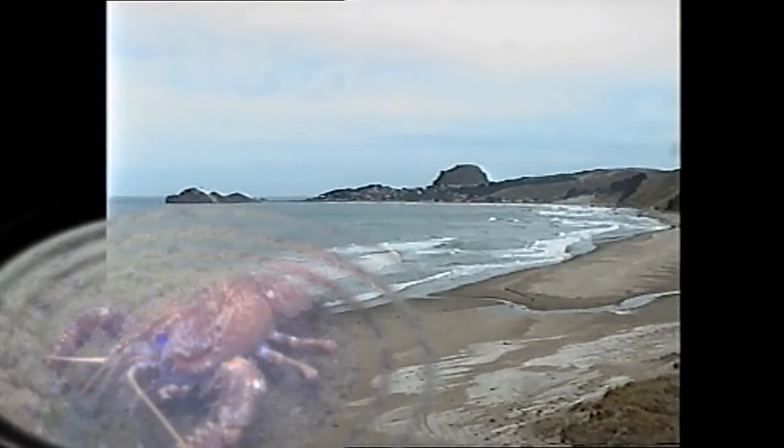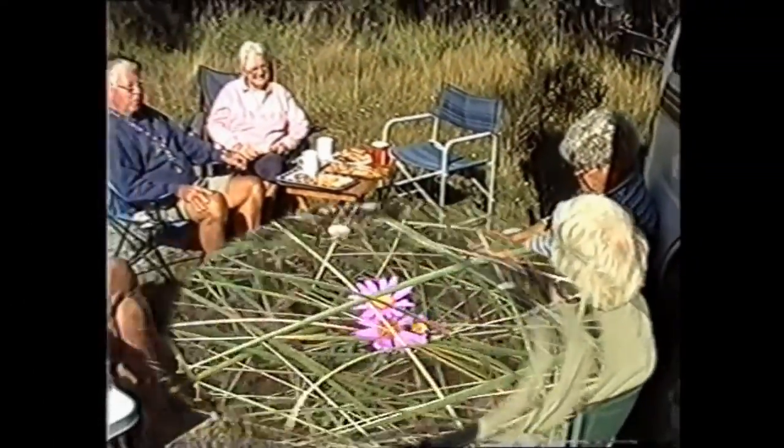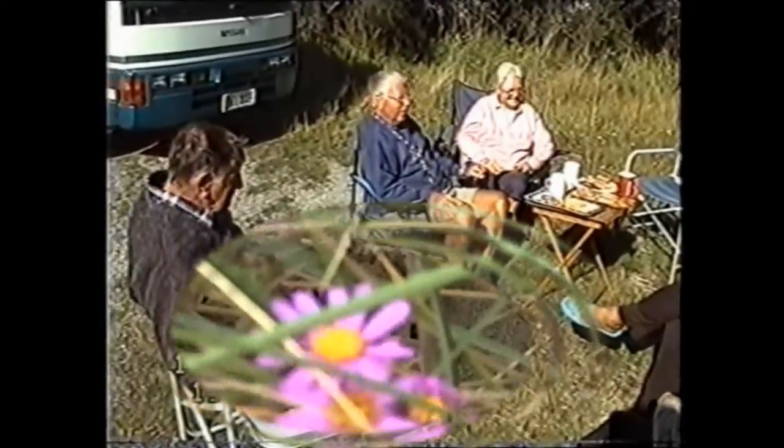Found our way to the northern end of the beach, we can take a moment to reflect on how lucky we are.